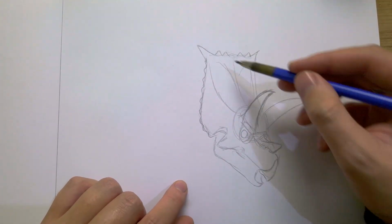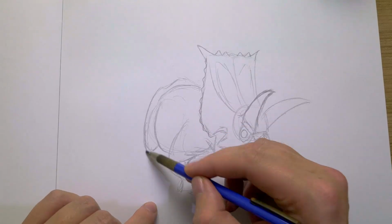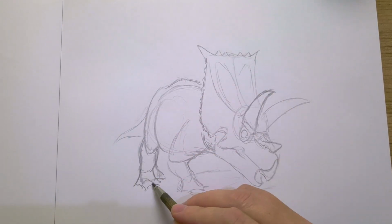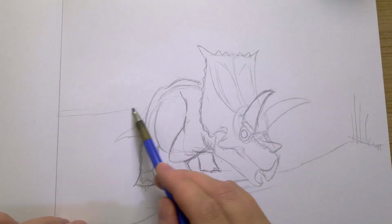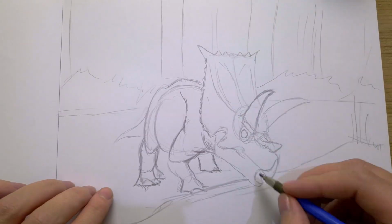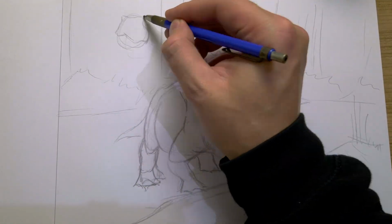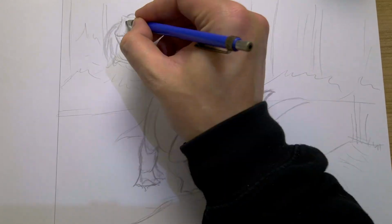But anyways, what I can see in the reference photos that I've used is that this dinosaur looks a lot like the Triceratops. The only big difference is its crest. And I think that the Triceratops is a lot bigger than this one. This one is still pretty big, don't get me wrong. I think it's around 6 meters long, which is gigantic.